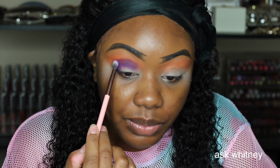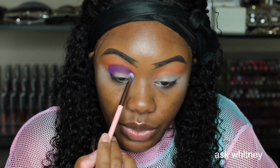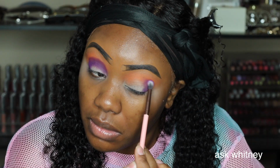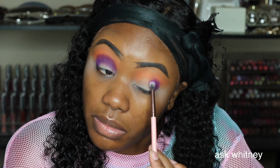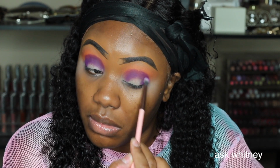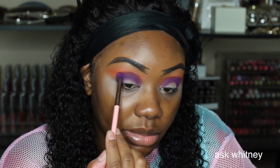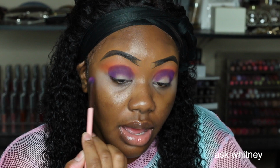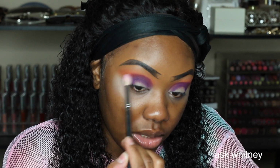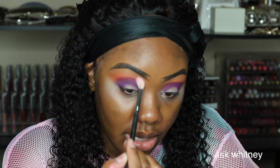I'm taking this purple and I'm just stamping it all over because I kind of want to do a cut crease. All right, so that's packed on the way I want. Now I'm just going to take the same brush and start diffusing the edges. Actually, I'm going to switch brushes and take this one right here and diffuse that.